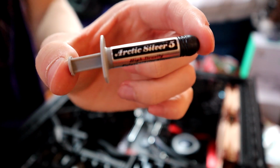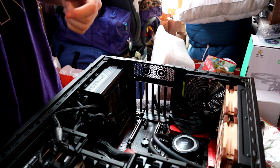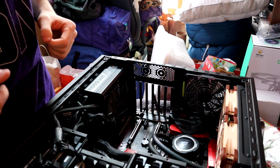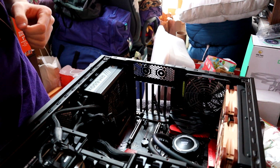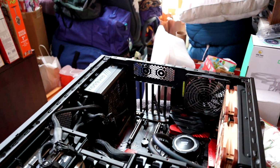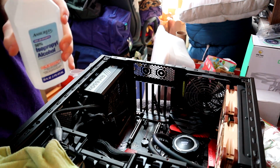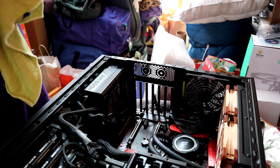Fantastic news, I still have some thermal paste. It was exactly where I thought it would be. I don't know how much that is, but I'm going to treasure it because I don't plan on using more of that than I need to. I'm going to get a cloth and clean this off. Okay, let's go ahead and not mess this up.